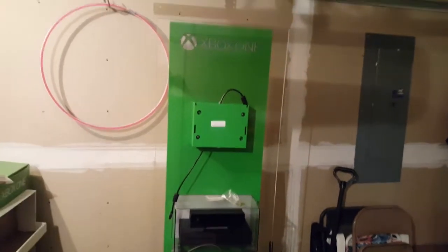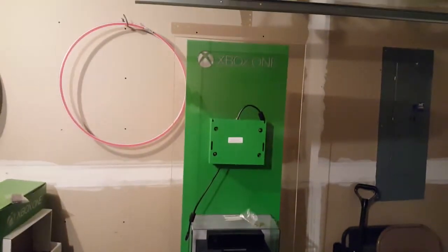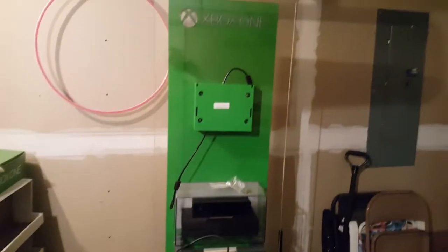This is Dr. Smitty, and I'm showing you the Xbox One kiosk. I do not have it lit up right now. There are no power cords close to it in my garage, but here you go.